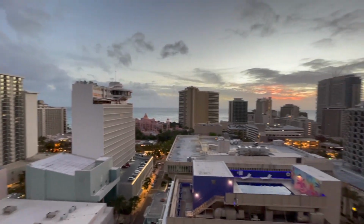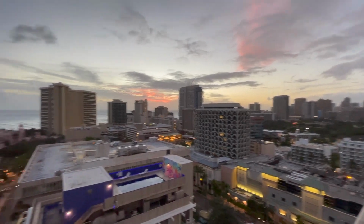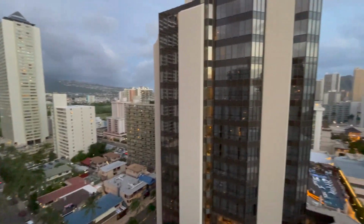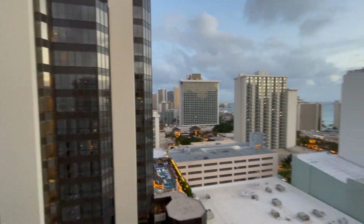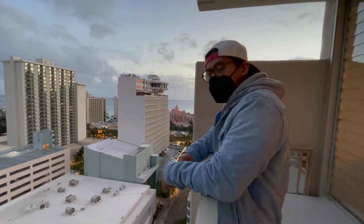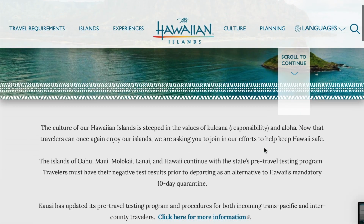So, you're itching for a Hawaii vacation but unsure about all the COVID restrictions? Lucky for you, my new husband and I just recently traveled to Hawaii for our honeymoon and documented the whole process, while also showing you all the good eats and great beaches Oahu has to offer. But before we get to the good stuff, let's back up and start from the beginning, shall we?